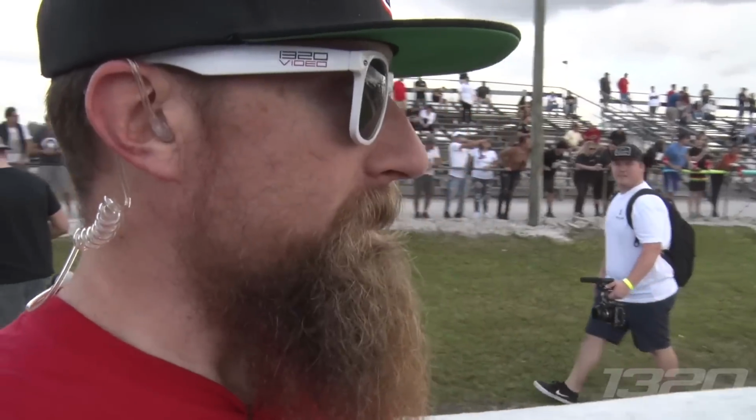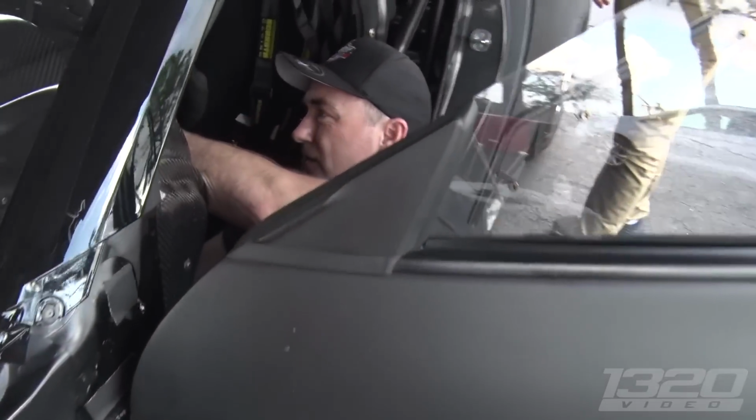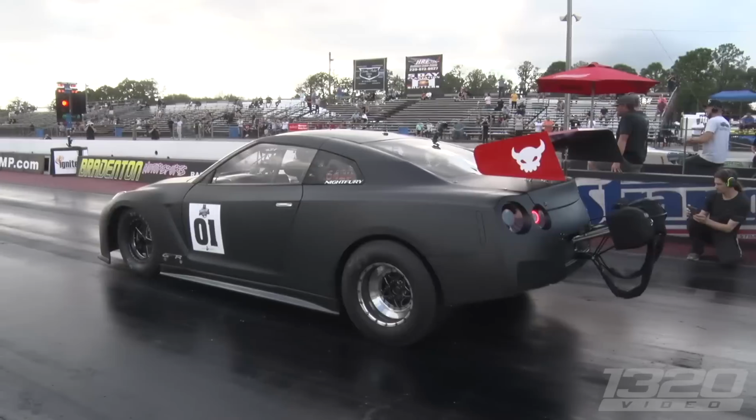First time down the track for that T1 car. George's car is now rear-wheel drive. First time down the track, 7.02 at 203. All right, George. How did your 7.02 feel?